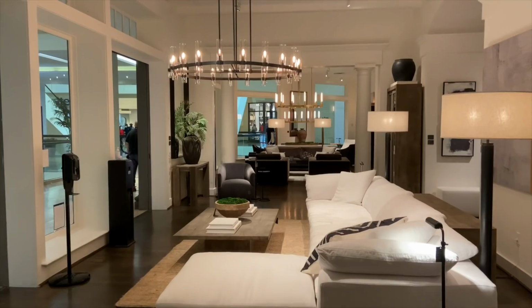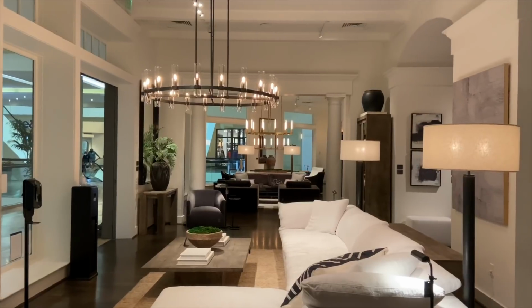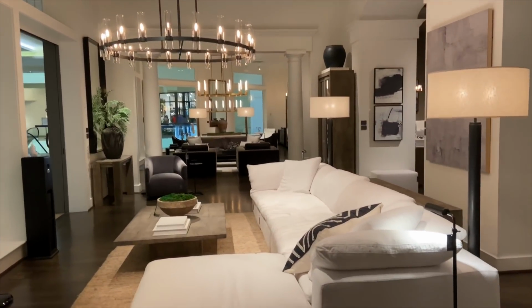One thing I absolutely love from Restoration Hardware are their chandeliers. They are absolutely beautiful.